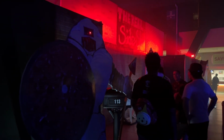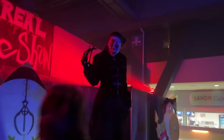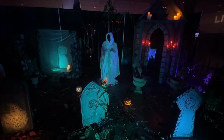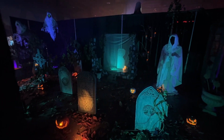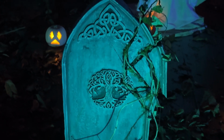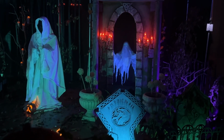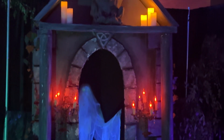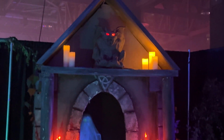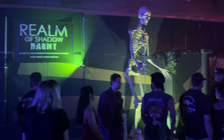Art Sideshow had one of the most engaging scare actors haunting the queue. This graveyard scene had me guessing how they pulled off this really cool ghost effect inside the crypt. The Realm of Shadow had a great backstory involving a cult and had some good scares.